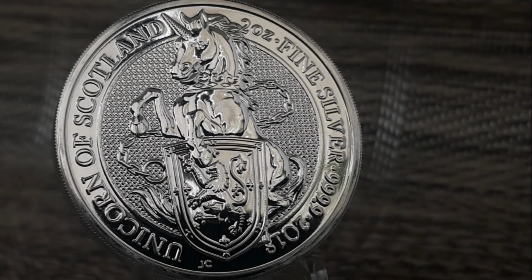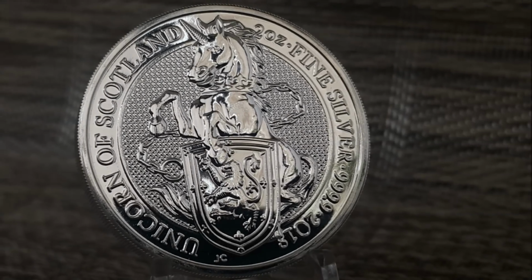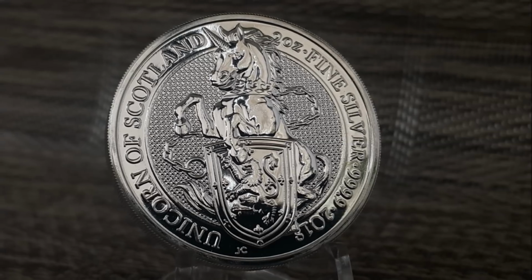Introducing the Queen's Beast 2-ounce Unicorn of Scotland silver coin. This is the fourth release in a 10-coin series, which was released in September of 2017.